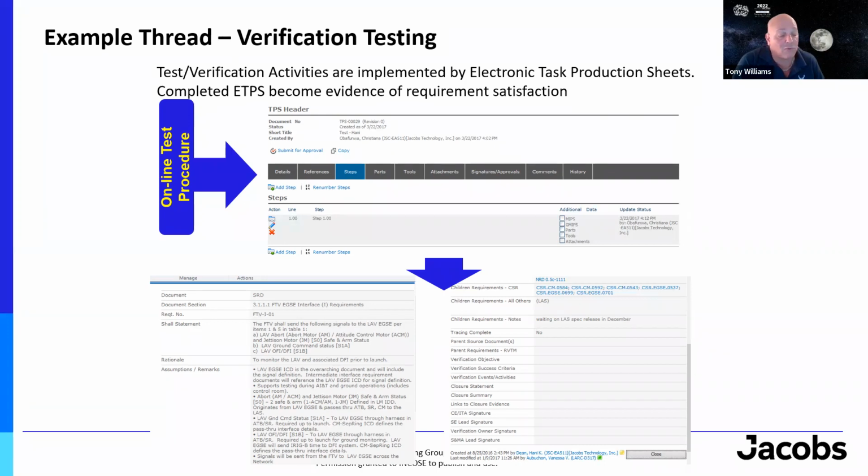And where that came into real benefit was when you had a question on what you were really trying to achieve with a requirement. If you were able to quickly go to the parent and see what they said at the parent level, and then also see what function it mapped to, and perhaps also look at the children, then you get a pretty quick picture of what you were trying to achieve.